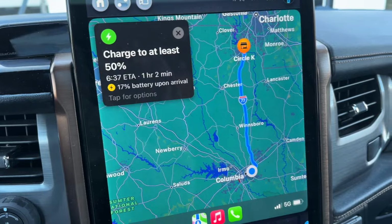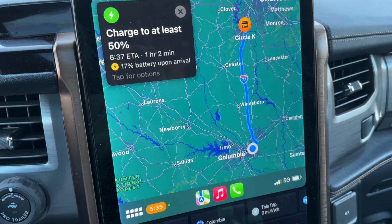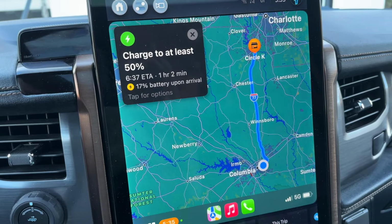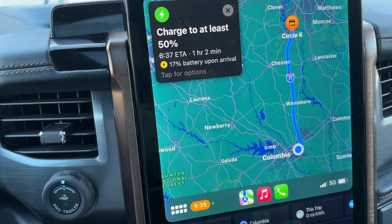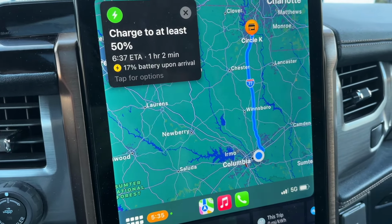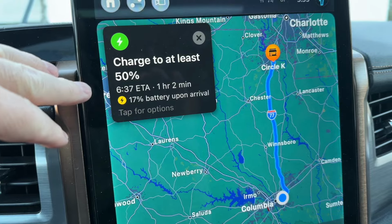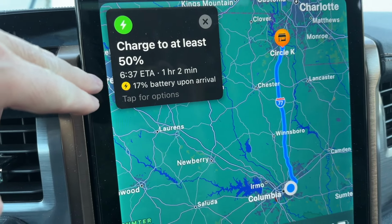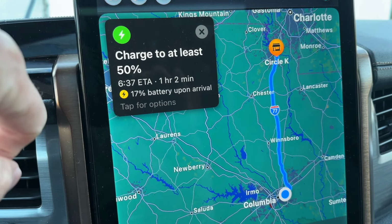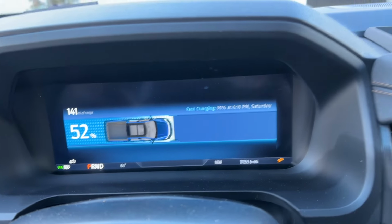Well, if you've been following this video and this trip, you know one of the challenges I had was continuation of the trip at each stop. Well, it looks like it's hanging in there for this stop. I just stopped and I went to the restroom and came back. So the car was off, but I never close Apple Maps. And now it's already picked up. It said charged to at least 50%, and then I'm going to get to my next charger with 17%. And that's the Circle K in 1 hour and 2 minutes. So really, I'm ready to go. I'm already at 52%. And I think we're ready to leave.